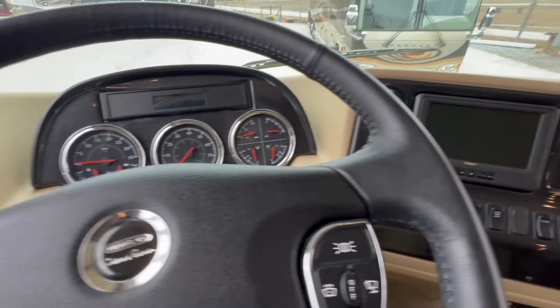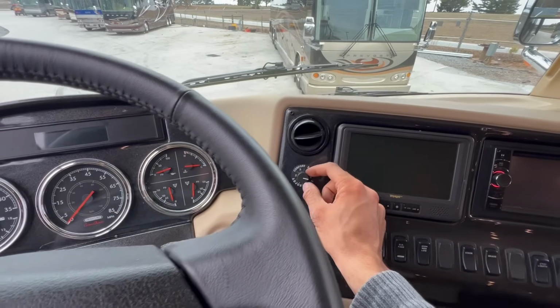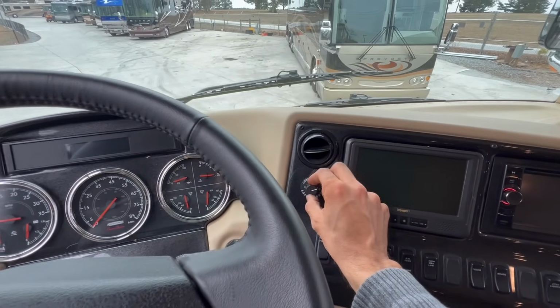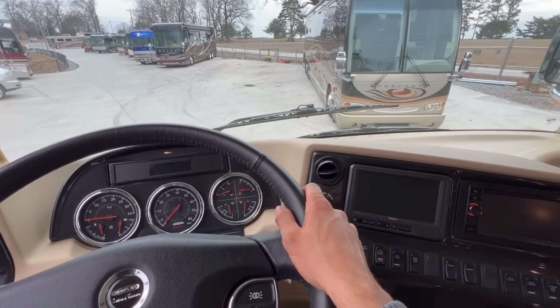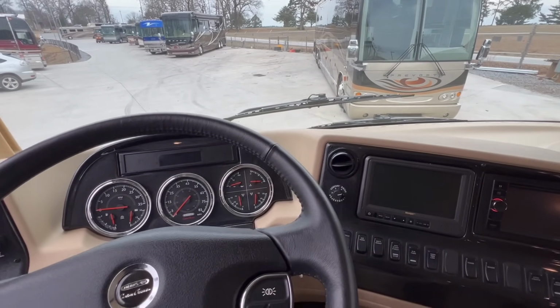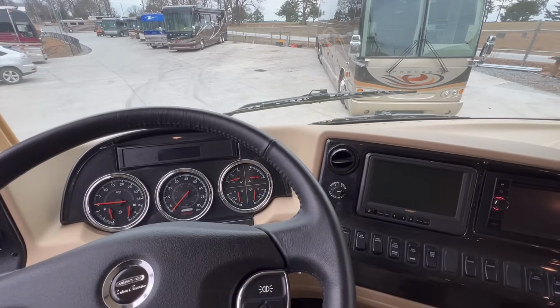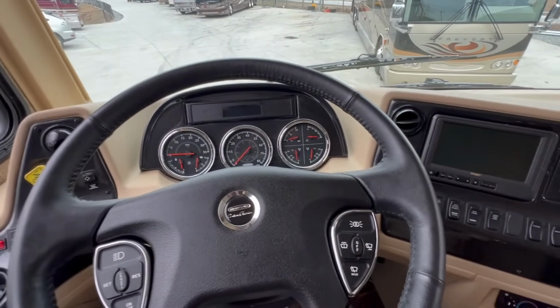Now this is a Newmar motor coach, so it does have comfort drive, and basically you can control how much resistance you've got on the steering wheel. The steering wheel will automatically center itself with comfort drive, so it really helps you drive down the road. And if it's really windy, you can turn up the stiffness so it's tight, and then if you're maneuvering, you can turn it down. And with this 60-degree wheel cut, it's so nice. You just chuck that wheel like a Cadillac.